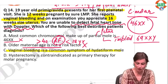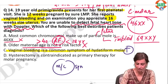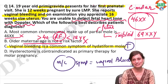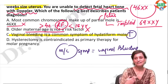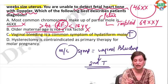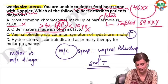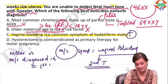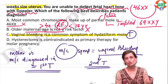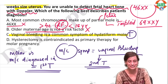Vaginal bleeding is a common symptom. The answer is true. In fact, the most common symptom is vaginal bleeding. And when they bleed, they will usually bleed in the second trimester. But when we ask you, molar is most commonly diagnosed in, then the answer is first trimester. Why? Because we are now doing routine first trimester ultrasounds for almost all the patients, right? So these days we are diagnosing it even before they start to bleed, okay?